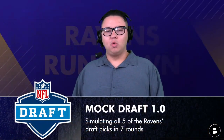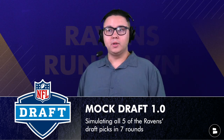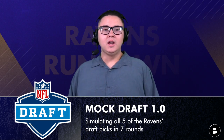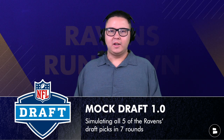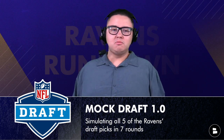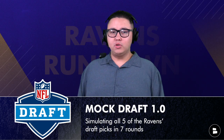So here's how this works. We are going to simulate the draft. We have used the simulator from Pro Football Focus, where they make these selections for the other 31 teams, and then I step in as the Ravens GM for the day. We'll say Eric DeCosta and John Harbaugh got food poisoning or something, and I get to make the picks. No trades involved, but nonetheless, let's go ahead and look at what the Ravens draft picks are for 2023.